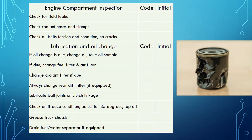Antifreeze, you know, adjust it to 35 below. And on that same note, many different truck manufacturers have dips, little paper strips. You check the condition of your antifreeze. And that goes by whatever manufacturer you have. They each kind of have their own, whether it's a Cummins motor, Mack, they all have their own sticks that you put in there to test the antifreeze.